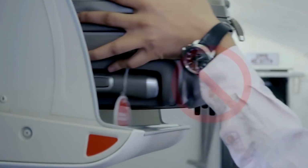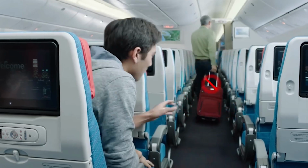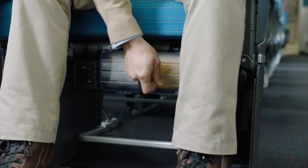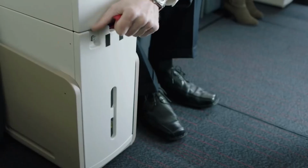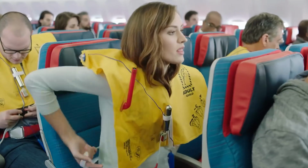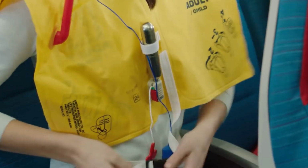As you exit, please leave all hand luggage, high heels, and sharp objects behind, not to impede the rapid evacuation. Your life vest is located here or here. Place it over your head and pull the straps tight.